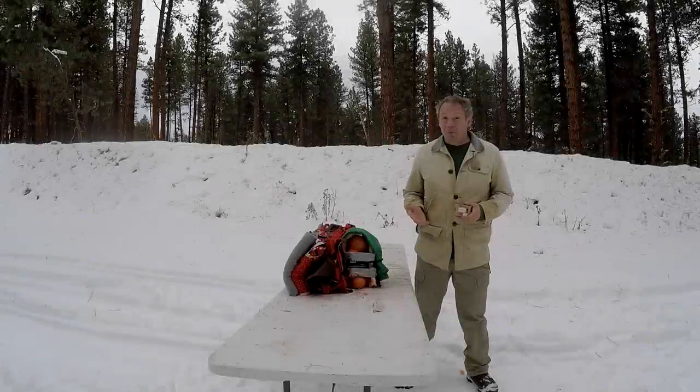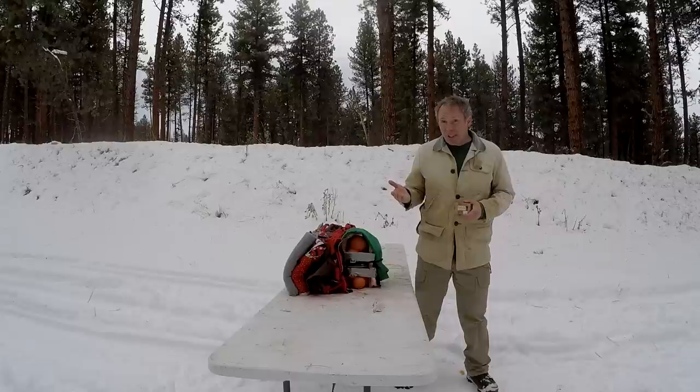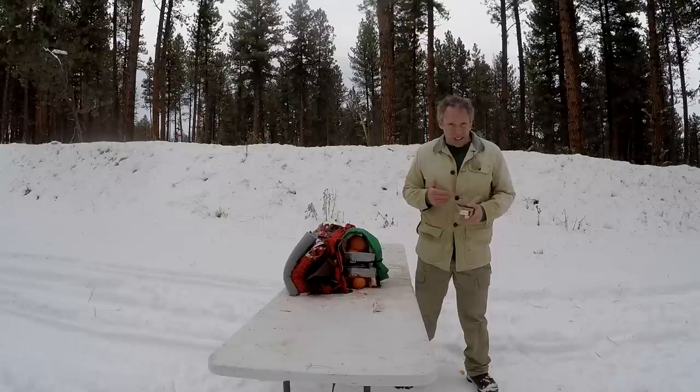Now I'm going to try one more type of 44 Special ammunition. This is Hornady Critical Defense. Whereas the Hornady Custom was a 180 grain jacketed hollow point, the Critical Defense is a 165 grain FTX projectile, like a ballistic tip. Let's see if this does any better.